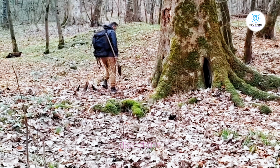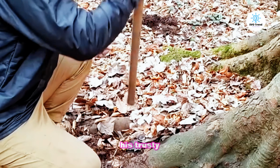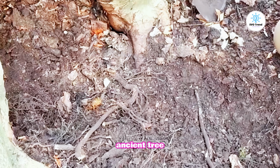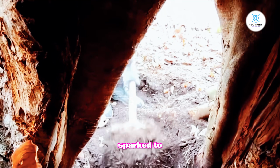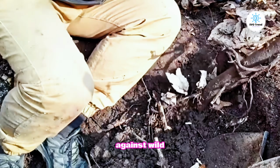In the stillness of the winter forest, nature-loving Aqiang set out once again with his trusty shovel. After some time, he discovered a massive, ancient tree with a spacious hollow at its base. His inner builder immediately sparked to life, and he decided to transform it into a fortified shelter against wild beasts.